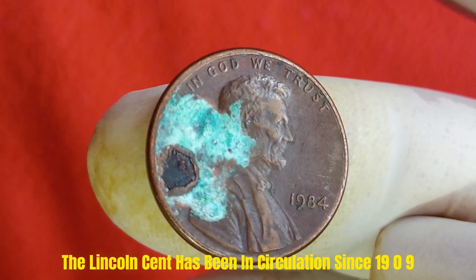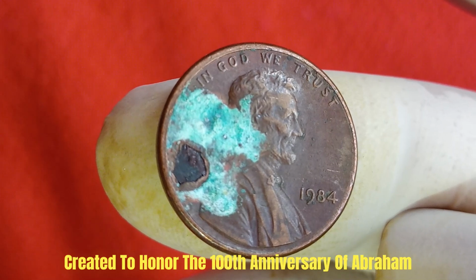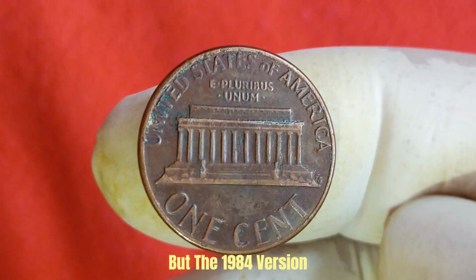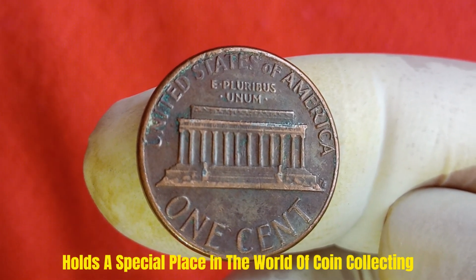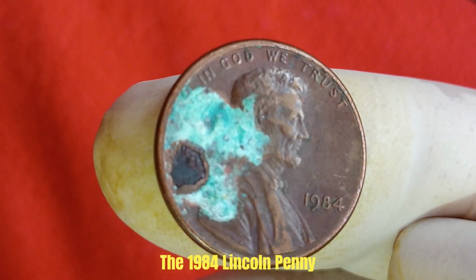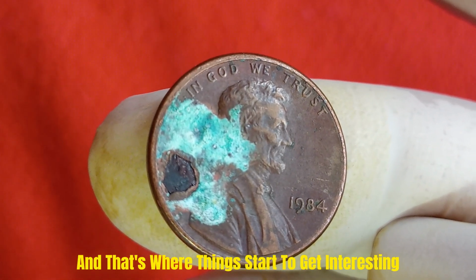The Lincoln cent has been in circulation since 1909, created to honor the 100th anniversary of Abraham Lincoln's birth. But the 1984 version holds a special place in the world of coin collecting. Produced at a time when the U.S. Mint was transitioning materials due to rising copper prices, the 1984 Lincoln penny was one of the early zinc-based coins, and that's where things start to get interesting.